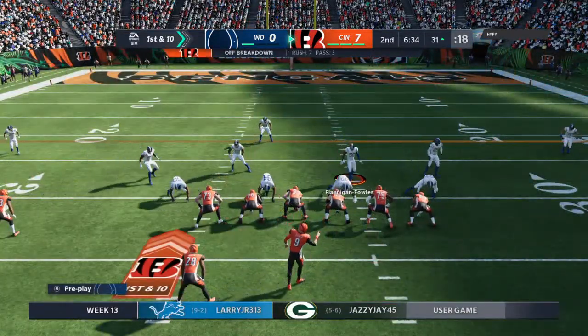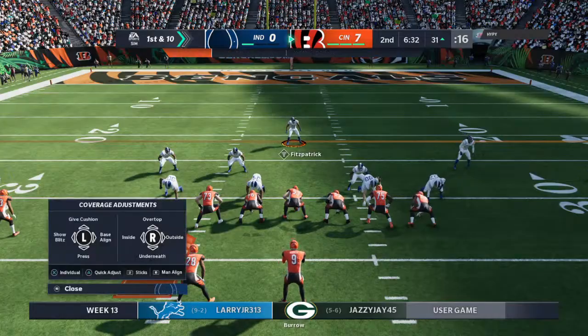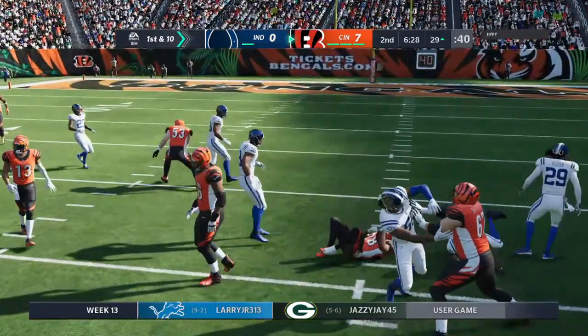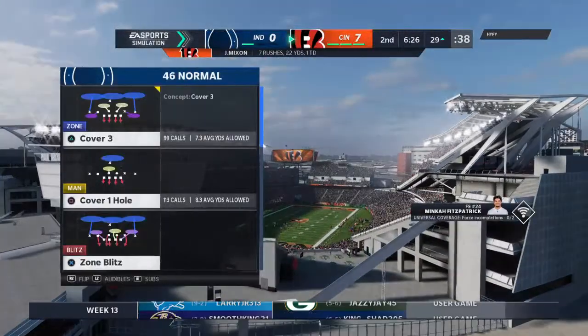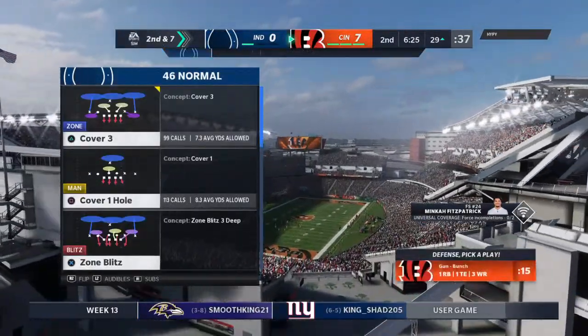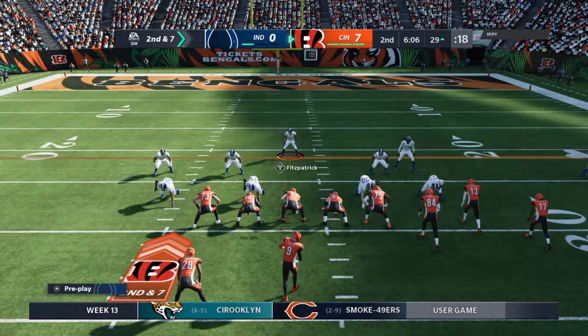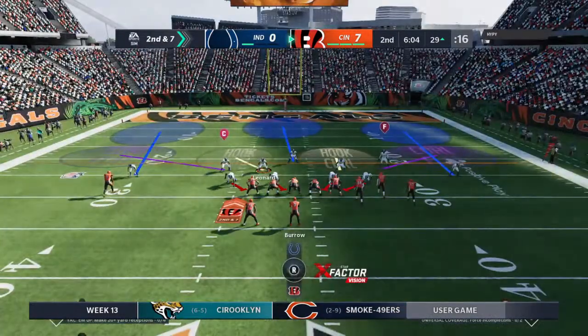Line of scrimmage, the 31 now on 1st and 10. From the gun to give to Mixon. And he will cross the 30 down to the 29-yard line. 3 yards on the pickup there, and it'll be 2nd down. A 3-yard pickup brings up 2nd and 7.